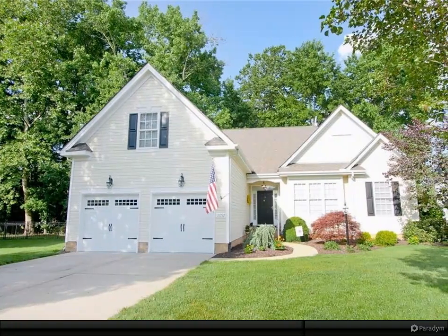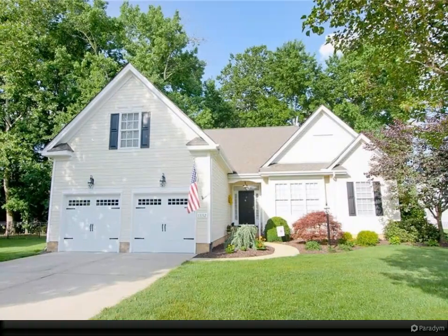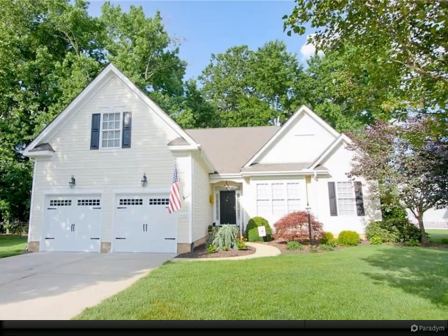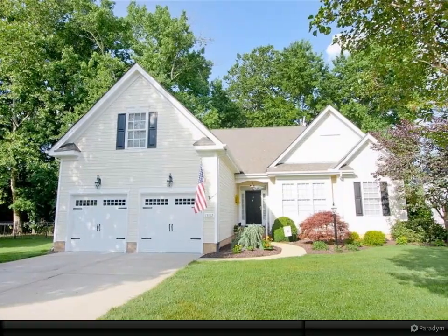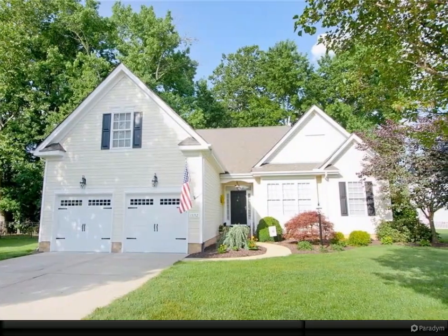Absolutely a must-see modern-slash-updated gem. Open ranch with flex room serving as fourth bedroom. Two full baths. So many updates and upgrades, there is nothing left to do but move in.